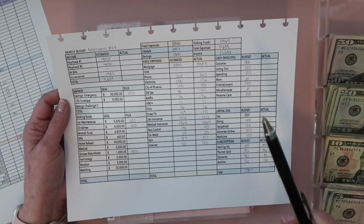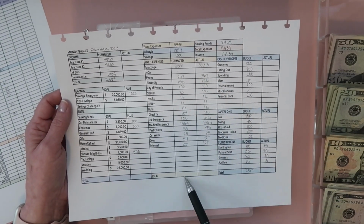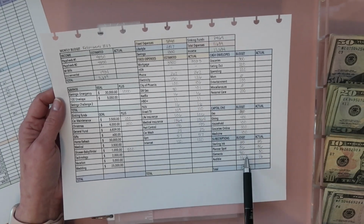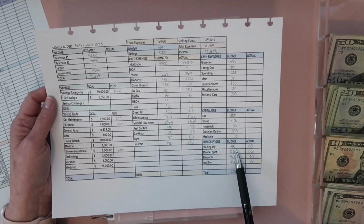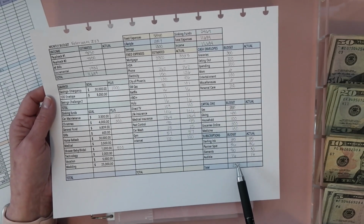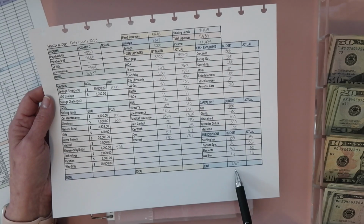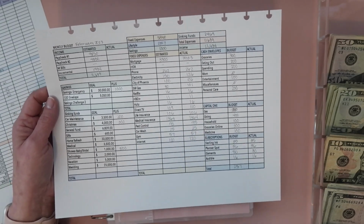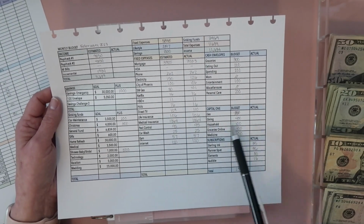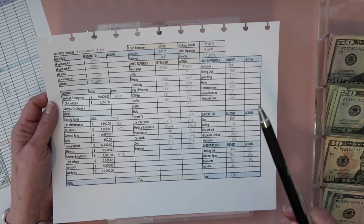So my total for my fixed expenses is everything you see here, plus my subscriptions. Sterling Ink for $35, Planner Spot for $36, Elements for $80, Audible for $16. No, take that back, I added these into Lifestyle. I should have known by my color coding.